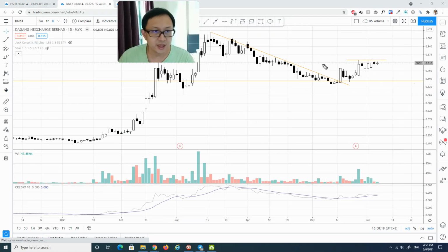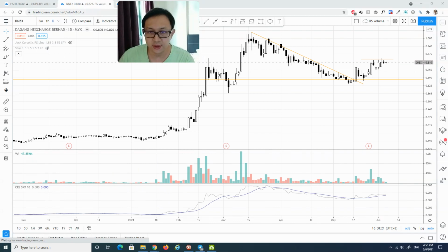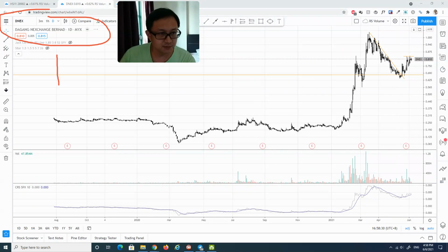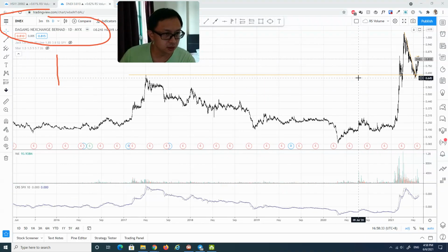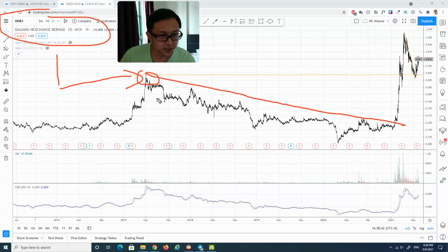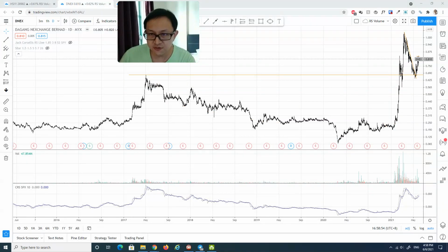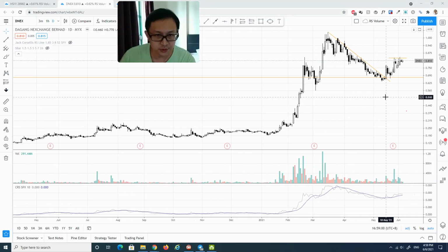Next stock is DNEX. DNEX is also a very high beta stock, Dagang Net Exchange BERHAD. Previously, we definitely see a very speculative run up. If I zoom out until probably 2017, this is the previous swing high level, and we definitely get a very depressed downtrend. However, there is a very strong and speculative run up that breaks out from this previous swing high level, subsequently followed by a very shallow type of pullback that is great for trading itself.